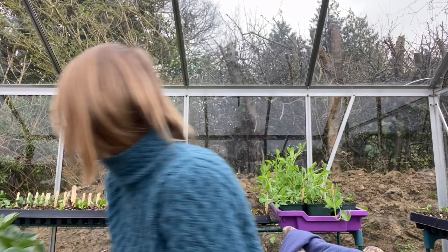And that thing about them not liking their roots disturbed, I mean, is that even true? Because I disturb mine a lot because I grow them in modules and then I plant them out. And I have great success growing these type of vegetables, so I don't even know if it's true, right?